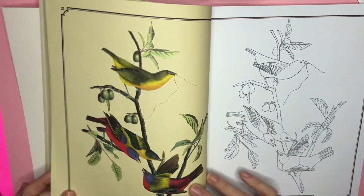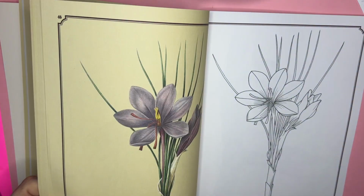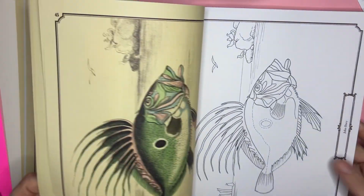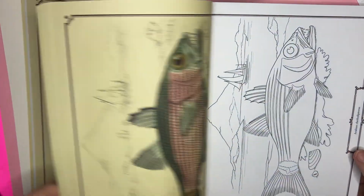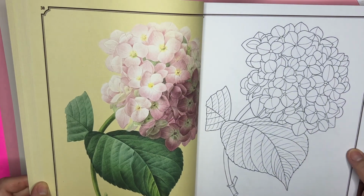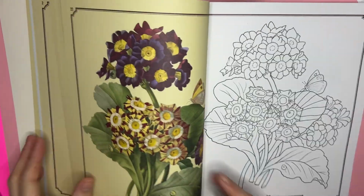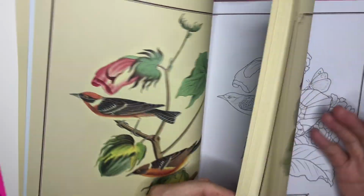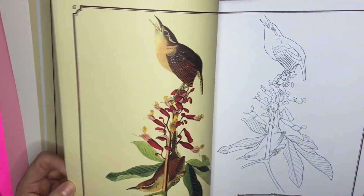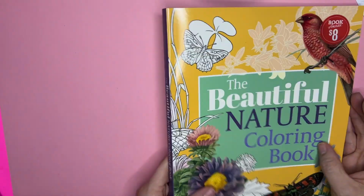But yeah, lots of gorgeous nature. You can do the background any way you want. You don't have to do it that kind of vintage yellow. Great chance to practice flowers, use water-based mediums, whatever. The downside is whatever you use on here is going to go through to here. So you might want to use non-bleedable mediums. Yeah, I think the fish particularly was cool. I like the fish more than I like the birds and the flowers. So that's the Beautiful Nature Coloring Book.